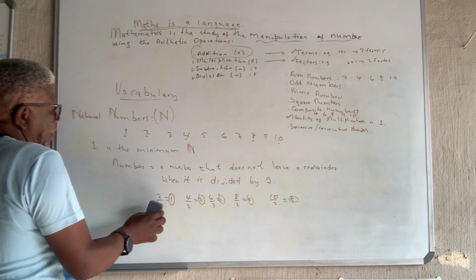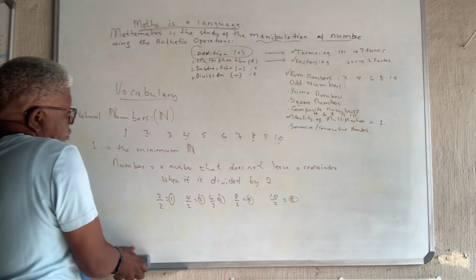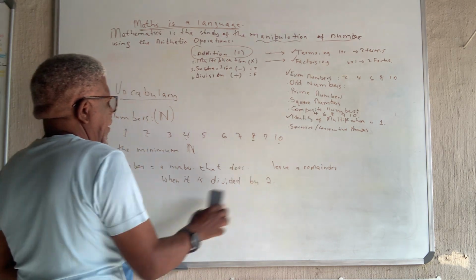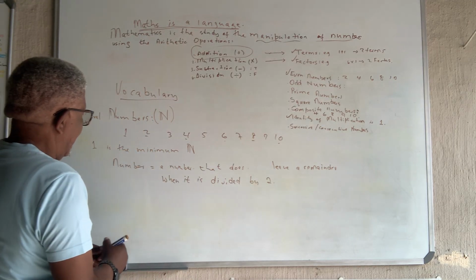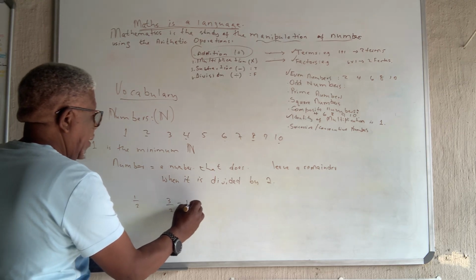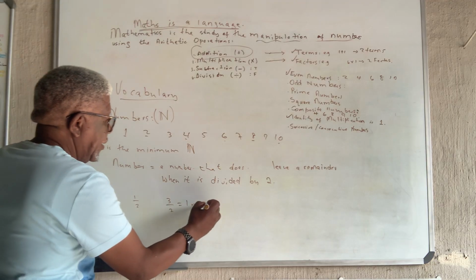Now that we have even numbers, what next? We have to explain what the odd numbers are. Of course, an odd number is a number that does leave a remainder when it is divided by 2. So which numbers are those? 1 is a little bit complicated, so even though it's an odd number, I'll leave it like that. But 3 divided by 2 equals 1 remainder. How many 2's in 3? 1. So 2 times 1 is 2, 3 minus 2 is remainder 1.